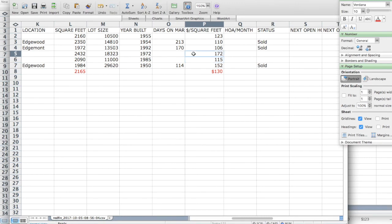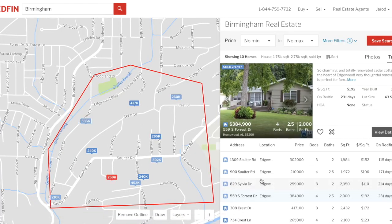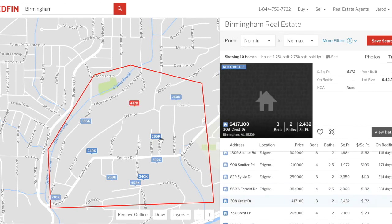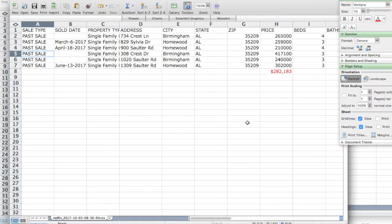Let's look real quick at this 172. This is on Crest, 308 Crest. Where's that at? This one. Yeah, this one is really close to us. I wish we knew more about this one. So we'll leave this one because it did pull good. We don't know much about it though. There's no pictures or anything. So we do have these two that are kind of higher, and we get some lower ones down here. Let me see if there's one more maybe that we can get rid of out of our list that we don't like.